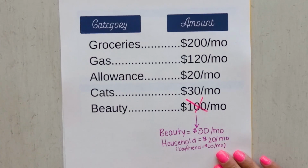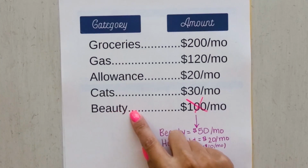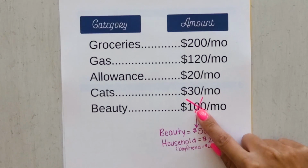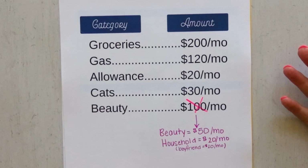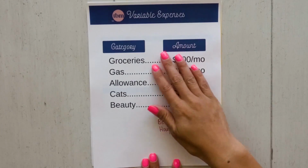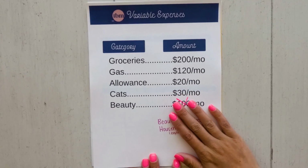So those are the changes that I'm going to make. By doing that, we cut this beauty cost from $100 a month that's now getting split into two different categories, and we saved ourselves $30. So that's my recommendation based on the income we have to work with and the things that she wants to accomplish.